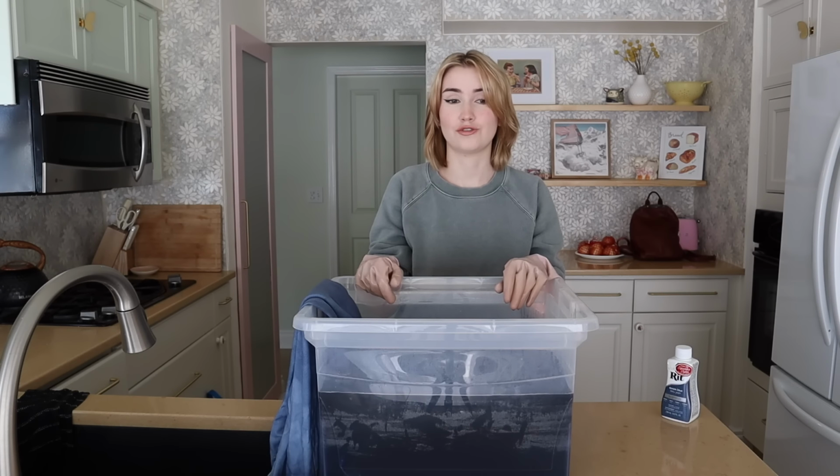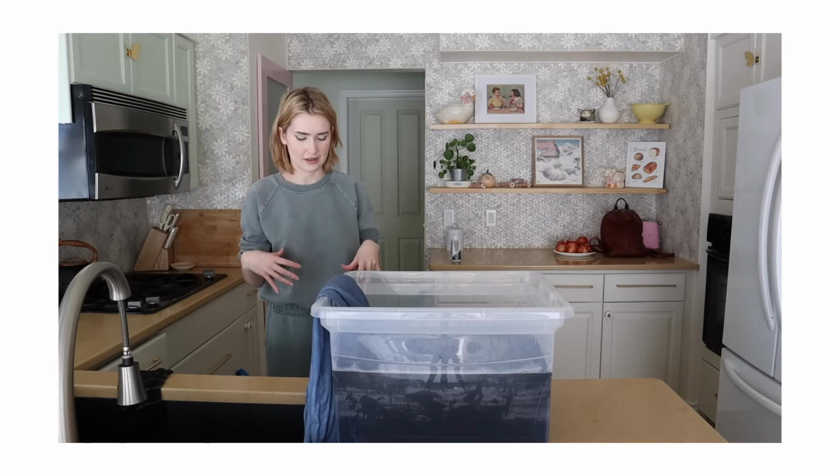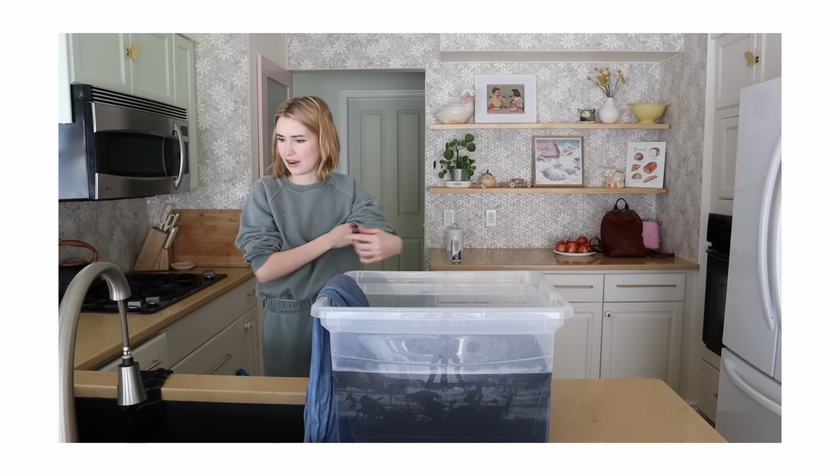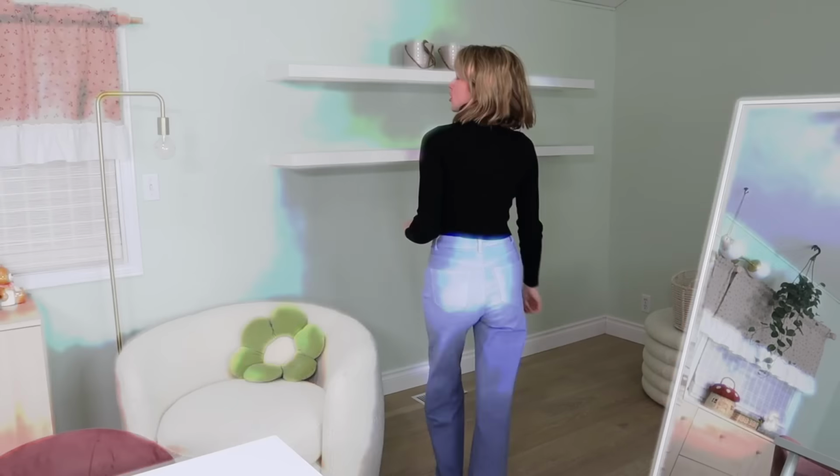And then I'll show you what it looks like. I just realized I did this in my favorite sweatpants set. Imagine if I would have accidentally dyed it. I would have been so sad. All right, the jeans are out of the dryer. Here's a preview. All right, here they are.